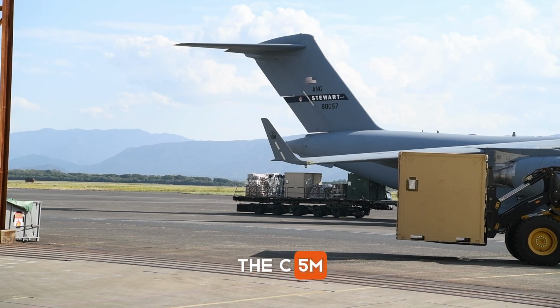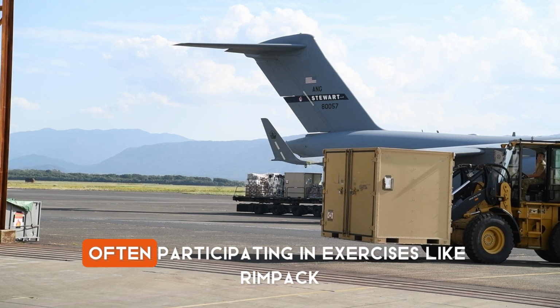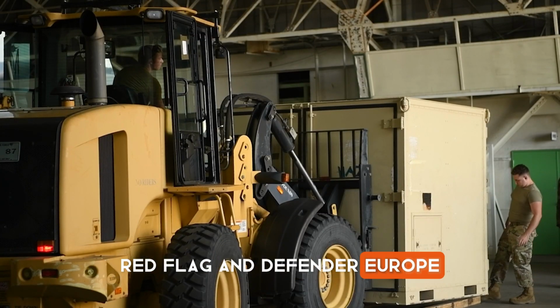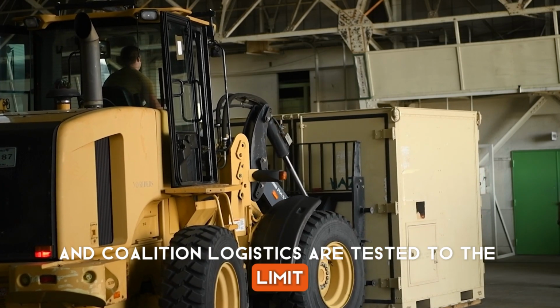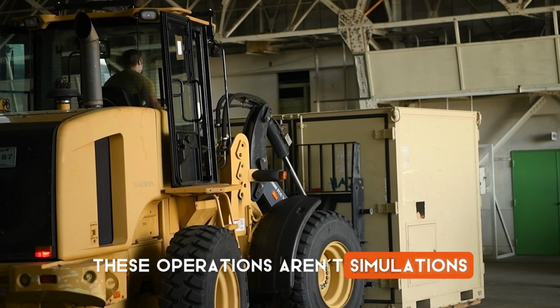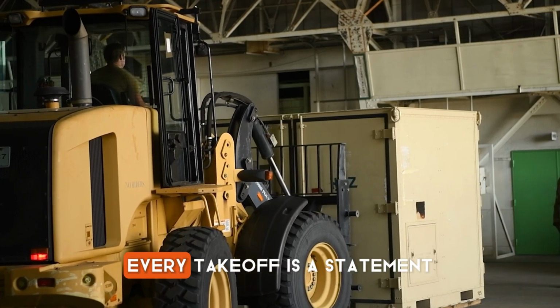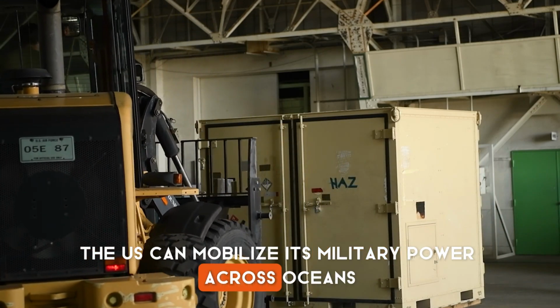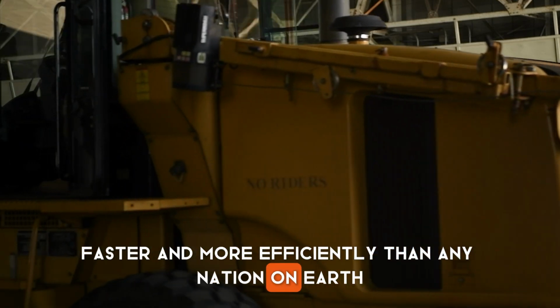The C-5M also plays a key role in joint operations with allied forces, often participating in exercises like RIMPAC, Red Flag, and Defender Europe, where interoperability and coalition logistics are tested to the limit. These operations aren't simulations. They're stress tests for global warfare readiness. Every takeoff is a statement. The U.S. can mobilize its military power across oceans faster and more efficiently than any nation on Earth.